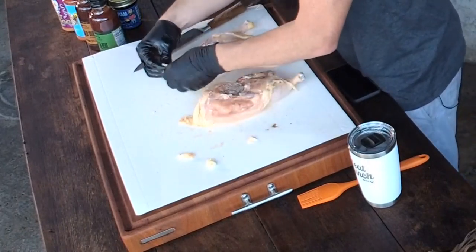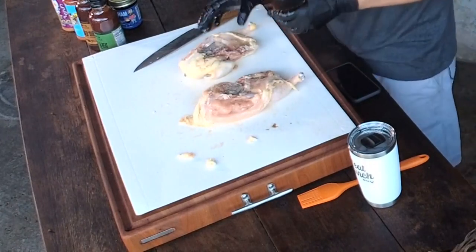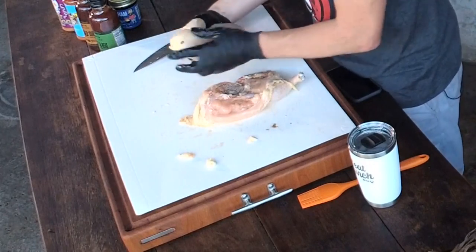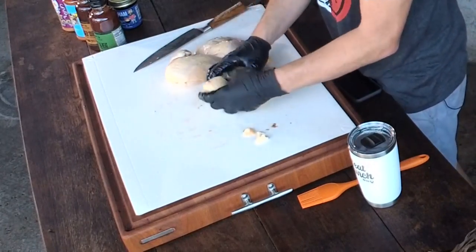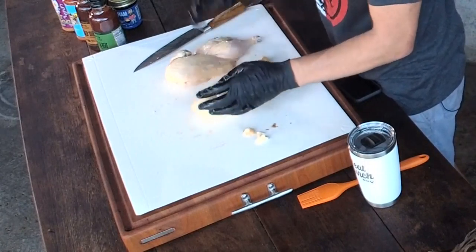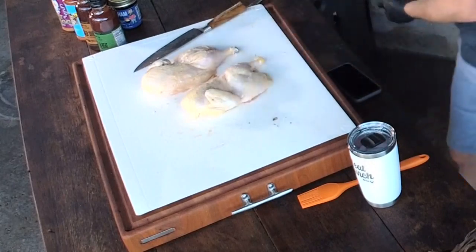You could cut this excess skin off if you want, but look, I grew up in the South and chicken skin's better than the dang chicken, so I'm leaving this excess skin. I was a kid that went to Long John Silver's and just asked for a bucket of the crispy stuff, like you could keep the fish, so I'm keeping all this skin. All right, we're in good shape.